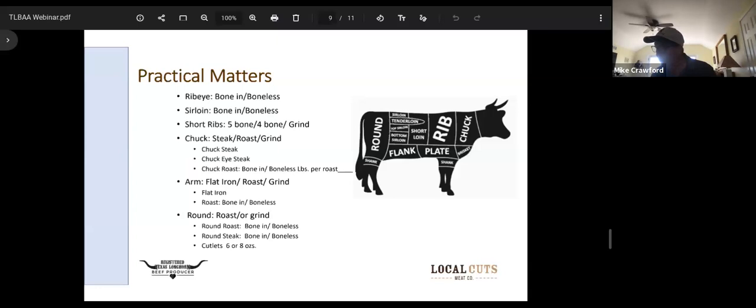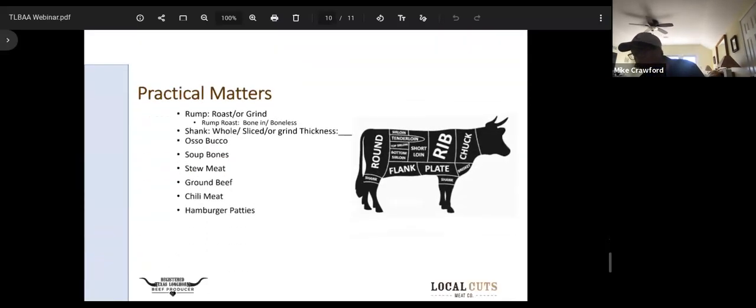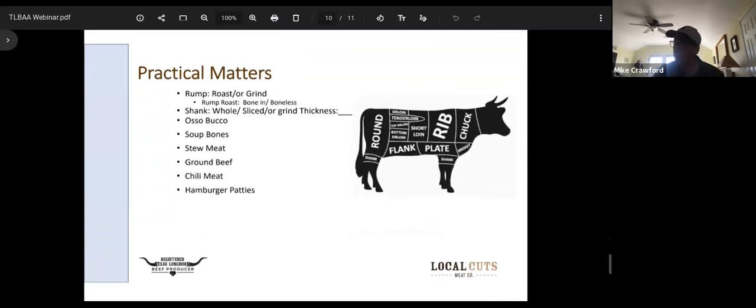And then finally, to the last slide, your rump roast. You have different choices there. Again, it's a very good roast that can be used in many ways and is extremely flavorful.